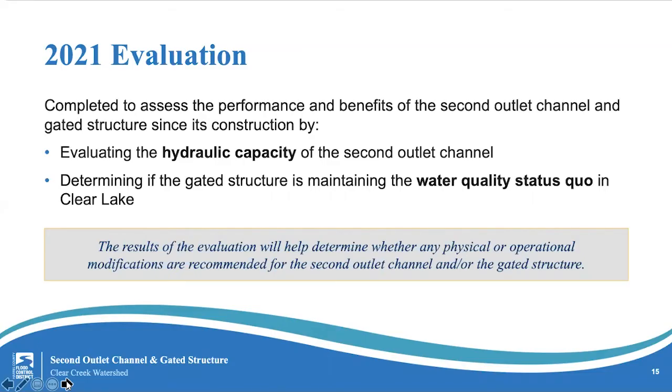To assess the performance and benefits of the second outlet channel and gated structure, we broke our evaluation into 2 categories: a hydraulic evaluation and an environmental evaluation. For the hydraulic portion of the evaluation, we used updated computer models and data to evaluate the hydraulic capacity of the second outlet channel and gated structure.